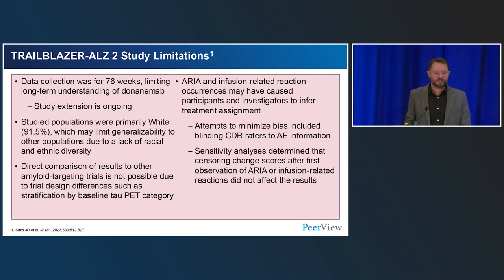TRAILBLAZER had some limitations as well, very similar limitations. It was an 18-month study. There is an extension study going on. There were some demographic issues. 91.5% were Caucasian, so there was some lack of racial diversity. And then the same thing I mentioned before about if they had any ARIA or infusion-related reactions, it did kind of basically unblind people. So something to keep in mind.